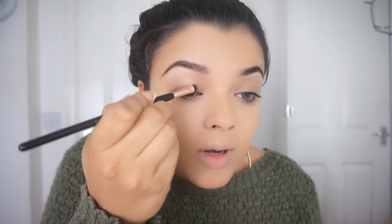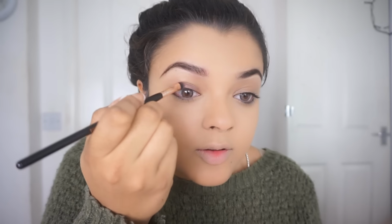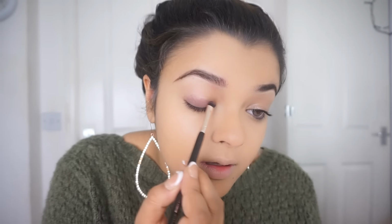Next I'm going to take my Tartelette palette, and I'm going to take the colour Best Friend, and put that on my lid. Tarte's eyeshadows are really dry, not creamy, but there's not a lot of fallout and they're pigmented. I've never experienced eyeshadows with this texture that are any good really, but these, they're good.